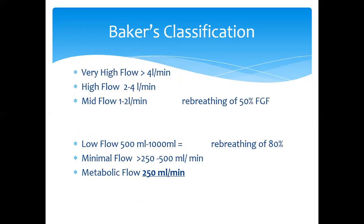Baker, in his paper in Anesthesia Intensive Care, tried to classify the various flows, starting with the very high flows at 4 liters, going to high flow of 2 to 4 liters, and a mid flow of around 1 to 2 liters, in which we are able to get a rebreathing of around 50% of the fresh gas flow.